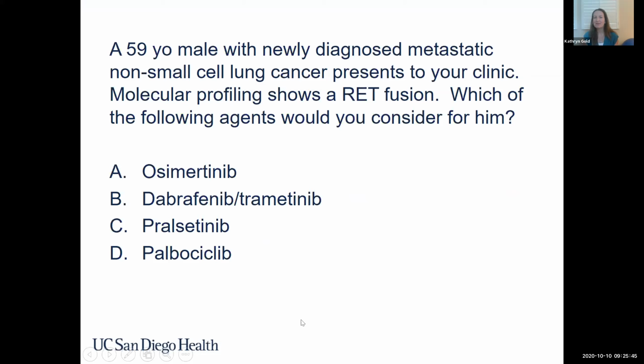So this is one that was not directly addressed. This is not a test of Jack and Raphael now, but this is a 59-year-old male, newly diagnosed metastatic non-small cell lung cancer. Molecular profiling shows a RET fusion. Which of the following agents would be an option for him? Osimertinib, dabrafenib trametinib, pralsetinib, or palbociclib?